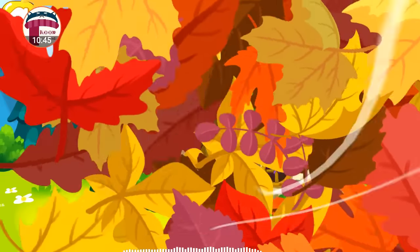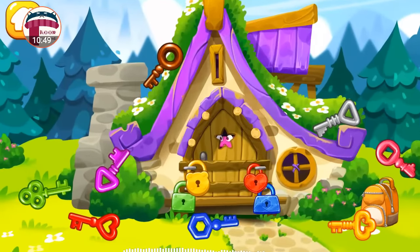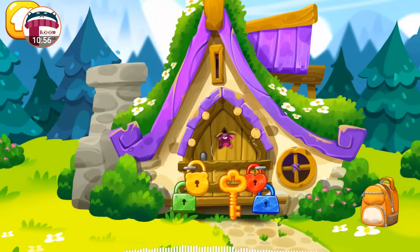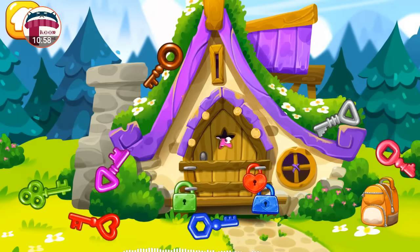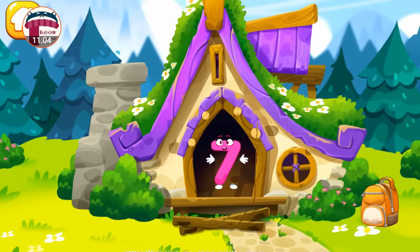The number 7 fell into the hut to the Good Witch. Unfortunately, she's not at home and the door is locked. Help the number to get out. Pick up the key to each lock. Like this.